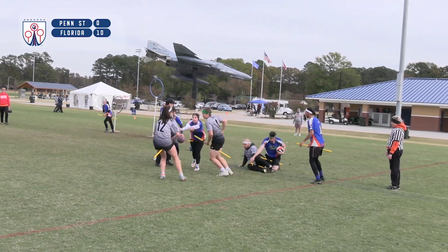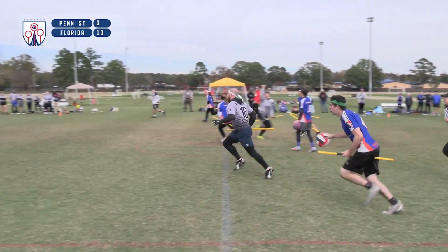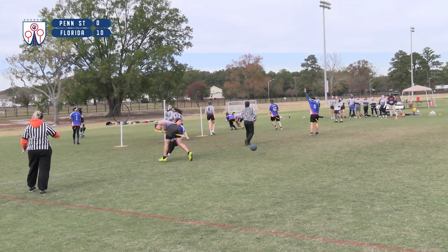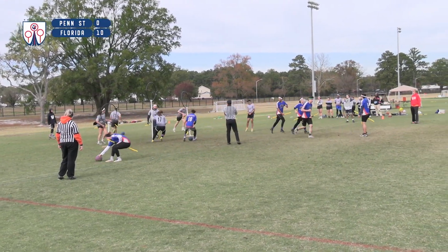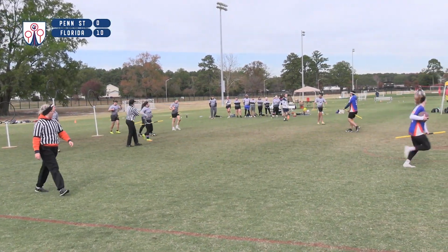Beaters get in, beat out the Penn State players for Florida, and Florida's gonna be running. Fields got space. He's gotta get through Arameta. Oh, blocked by Quint. Big block there by the keeper for Penn State. Great defensive stand there by Penn State to kill the fast break.